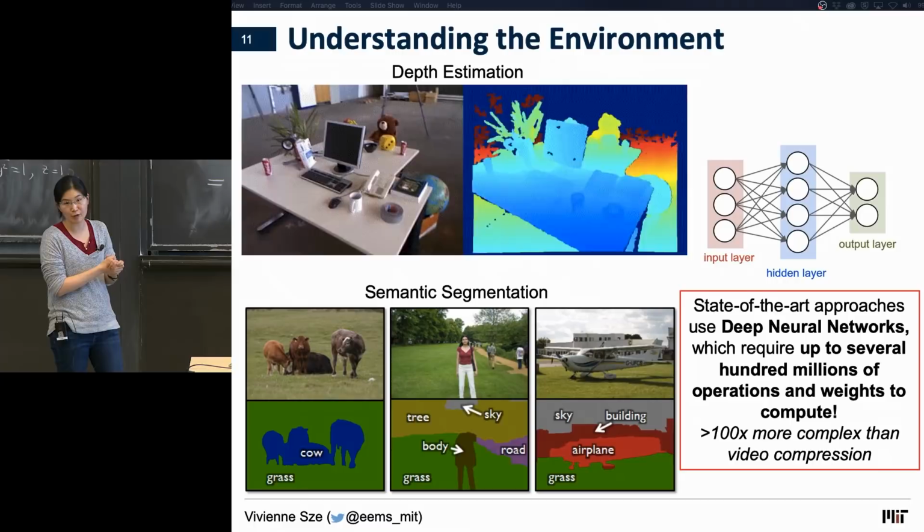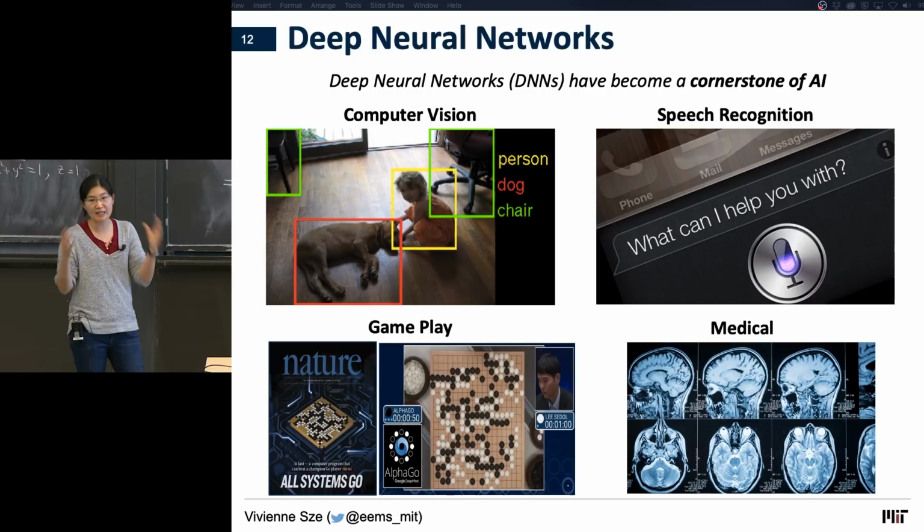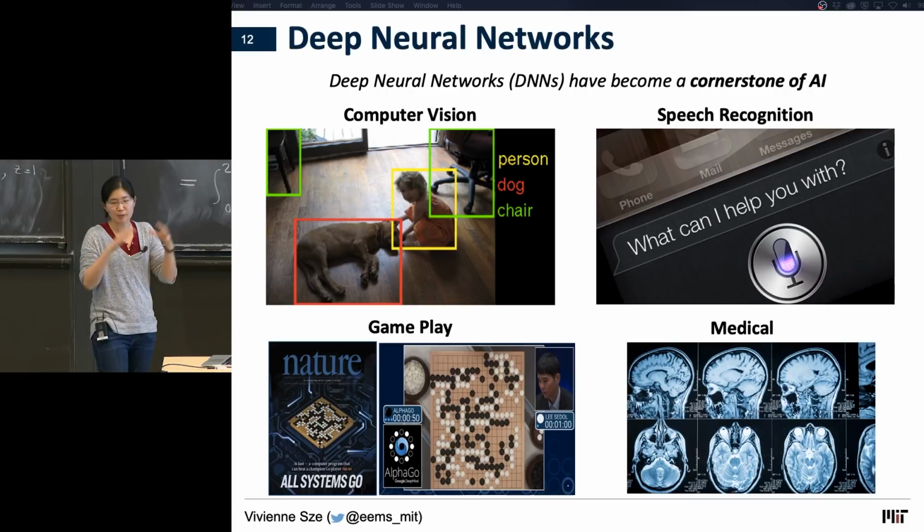We also know that deep neural networks are not just used for understanding the environment or autonomous navigation, but it's really become the cornerstone of many AI applications, from computer vision, speech recognition, gameplay, and even medical applications. And I'm sure a lot of these have been covered through this course. So briefly, I'm just going to give a quick overview of some of the key components in deep neural nets, not because I'm sure all of you don't understand it, but because since this area is very popular, the terminology can vary from discipline to discipline. So I'll just do a brief overview to align ourselves on the terminology itself.